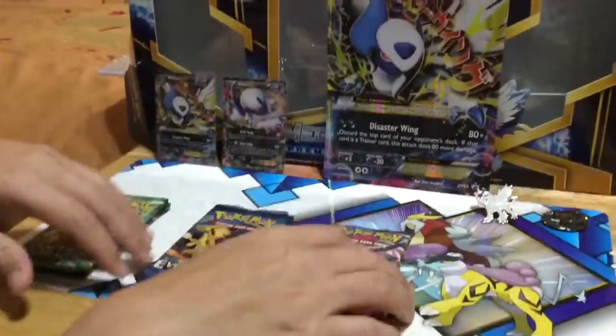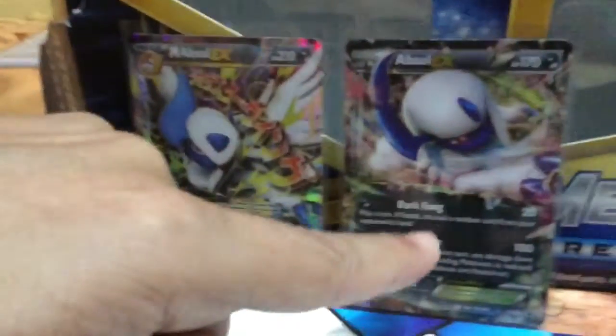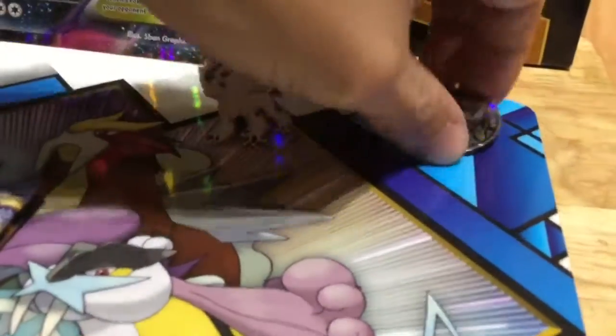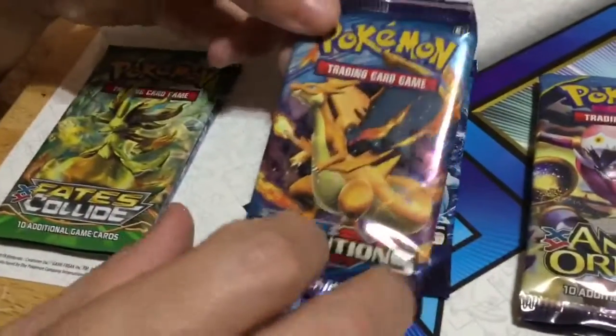Okay, guys, we're ready. This is what it brought. The Mega, the EX, the jumbo, and this pin, beautiful pin, and the coin. See it? Nice. This is my favorite one. I like the big cards. I think they're so cool. And the package, this one. Evolution. Charizard. Here you go.